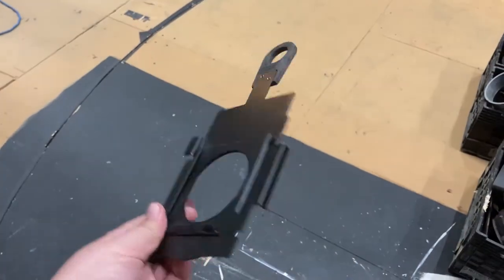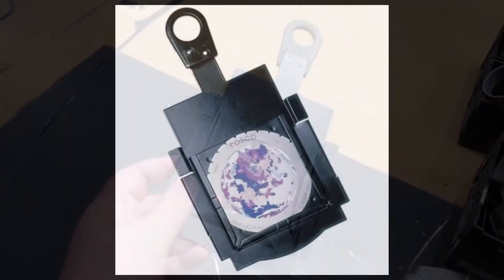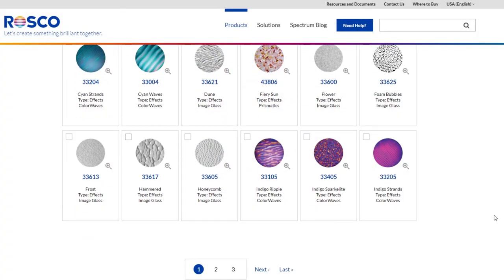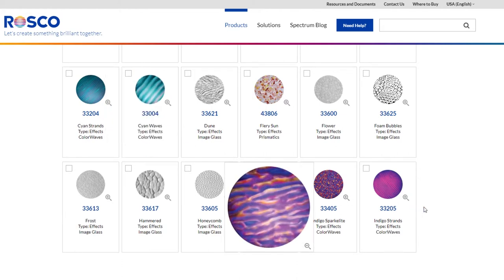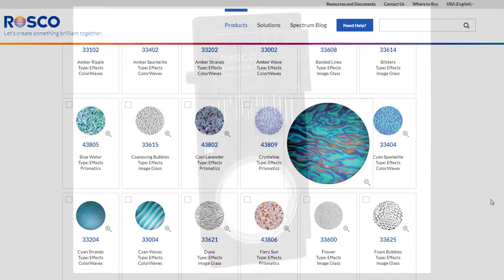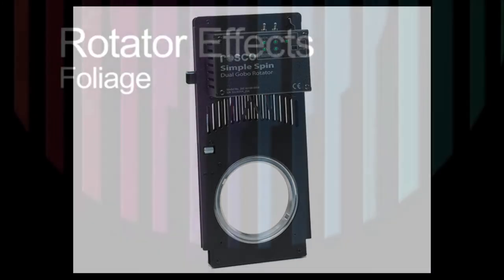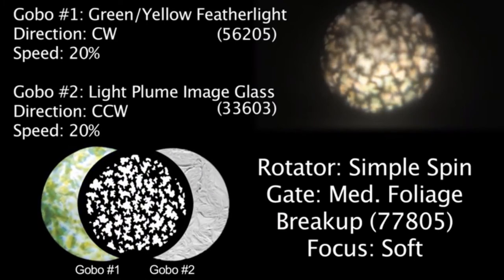We also have some glass pattern holders that fit in the Source 4 accessory slot. Glass patterns are similar to gobos. They behave a lot like stained glass. Here's an example of a gobo rotator. There are several different styles, but these allow you to place a gobo pattern or a glass template into a slot or multiple slots and rotate them at different speeds in different directions to create special effects.